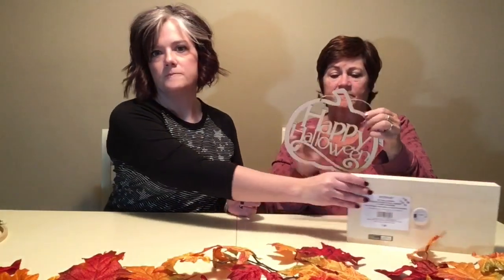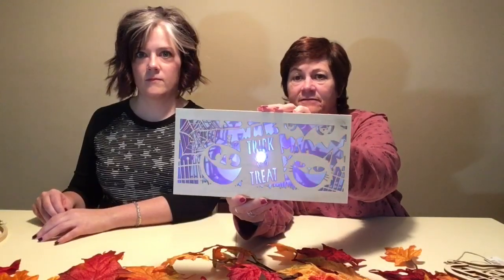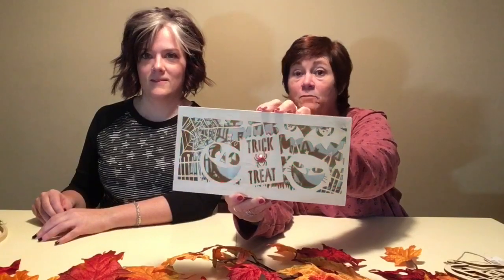On to some crafty things. Mom and I went to Joann's and got some wood things to paint for Halloween, but we haven't gotten around to painting them. I've just been too busy. Me too. These are mine. Happy Halloween. That was from Joann's. It's just a hanger to hang on your door. This one actually came from Michael's. It's trick or treat, and it has a light in it that changes. Not bad for $3. This one was almost as cheap as that one.